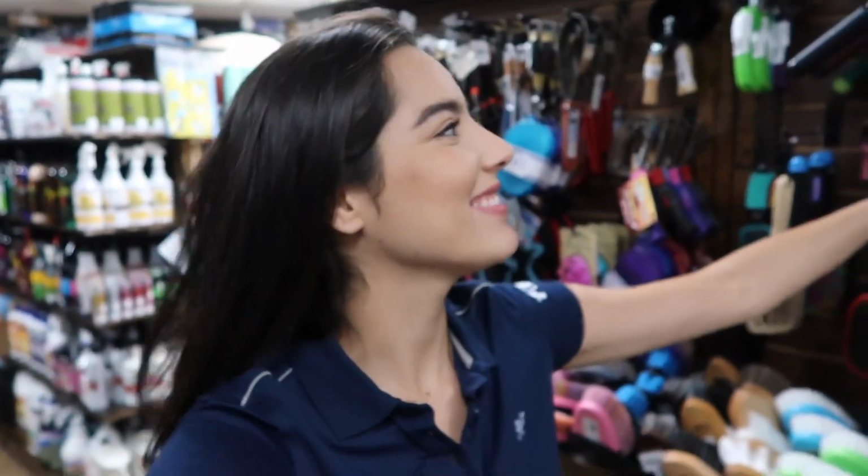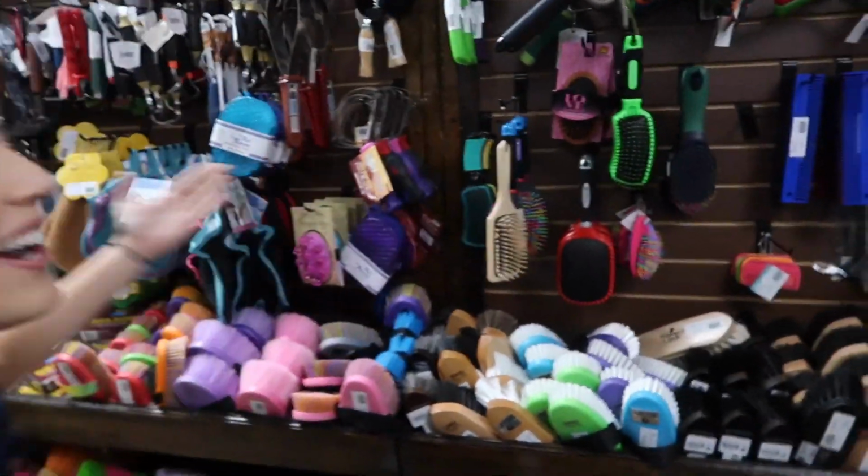Alright guys, I almost knocked this down. Sorry. So I'm in the grooming section, as you can see, and I don't know why every time I walk into a tack store, I always gravitate toward this area, even though I don't need any grooming products. It just calls my name. Like, look at these colors. Seriously, the grooming section is like my favorite section.